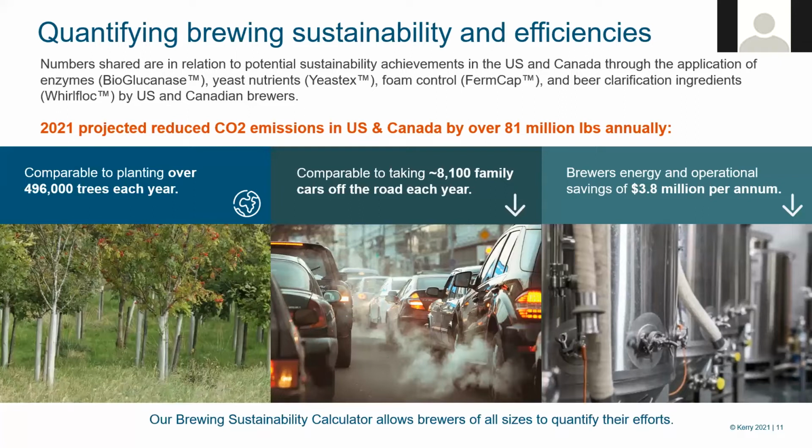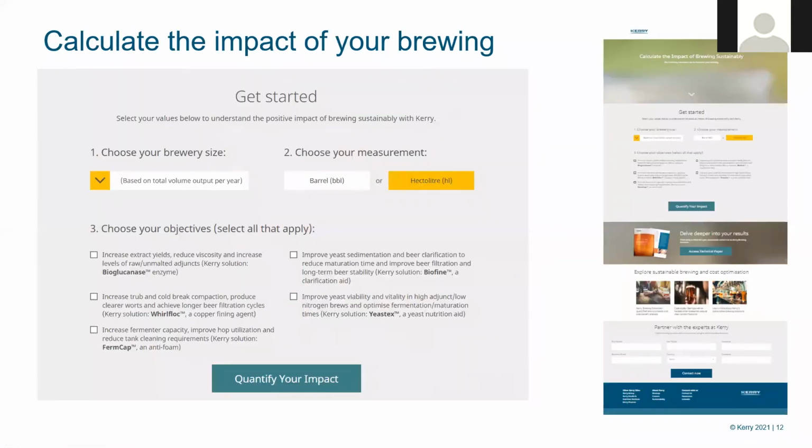So it's just another way of looking at getting that top line view in terms of what we as Kerry, and hopefully BSG, are contributing. But as I said, all the customers out there using these technologies are part of those numbers. So if we move on to the next slide then, please, Amanda, I think this is where we can actually demonstrate how the model works.